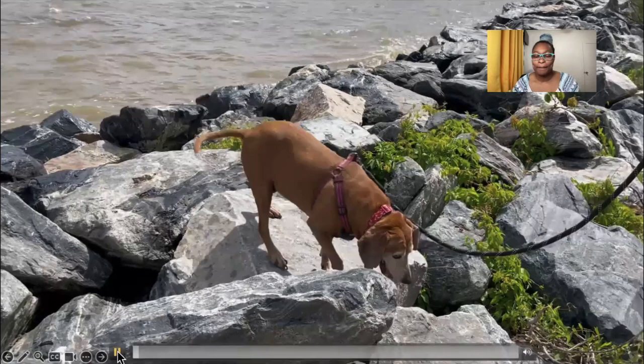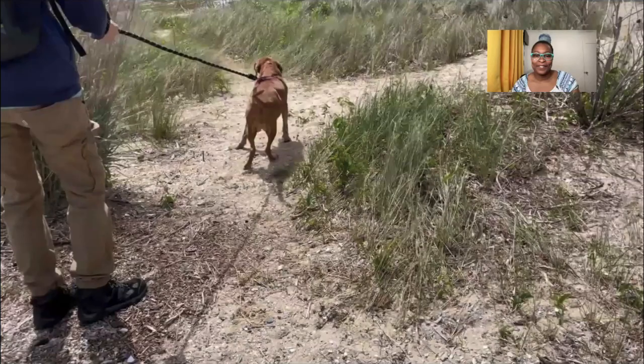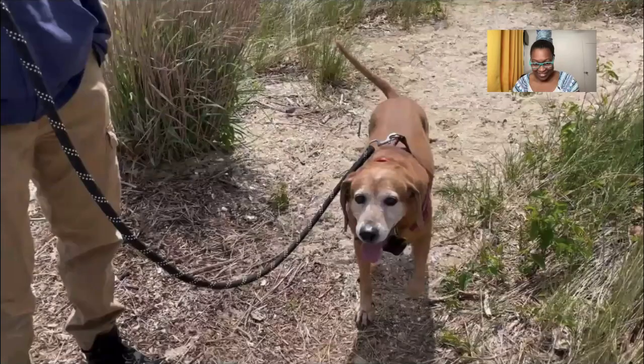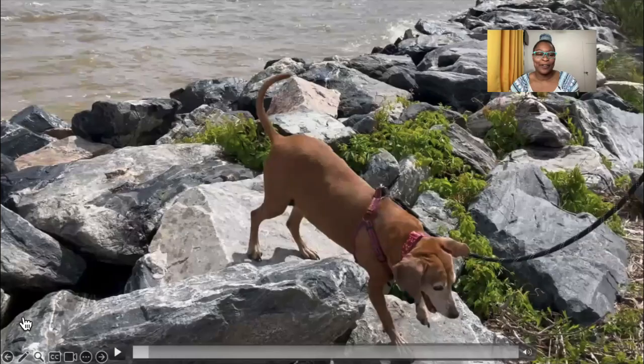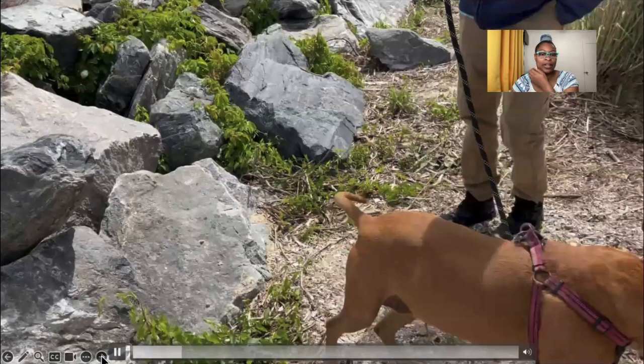Oh, I wish I had caught that. She thought she was going to climb that rock, and she's like, "Oh no!" The water splashed her face. He got in your face, girl! Right. Oh, I wish I had caught that.